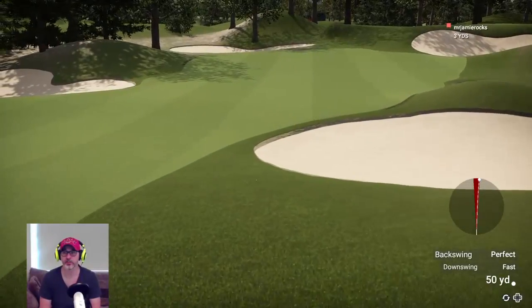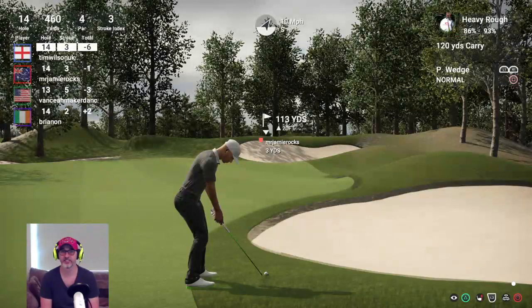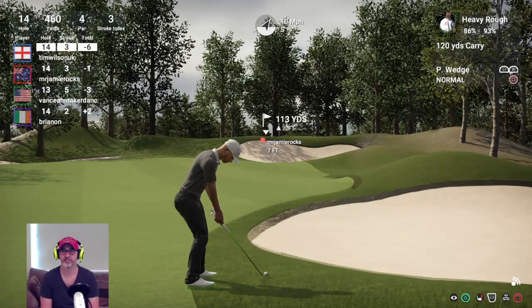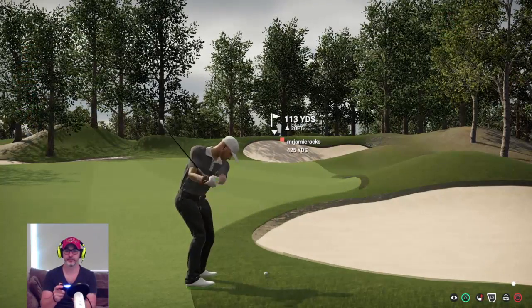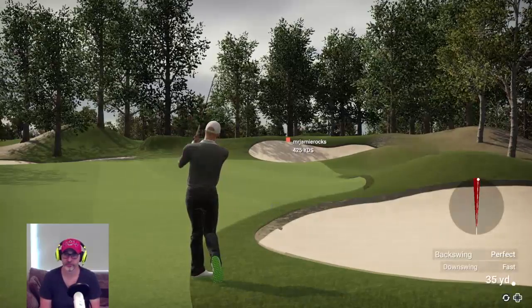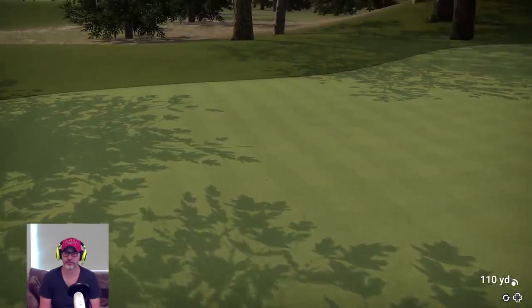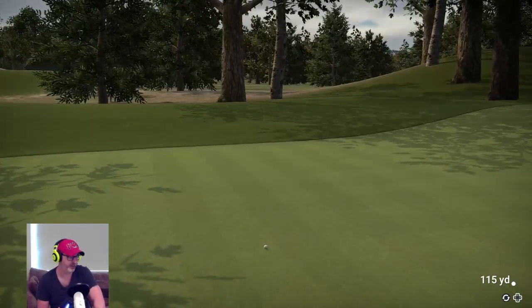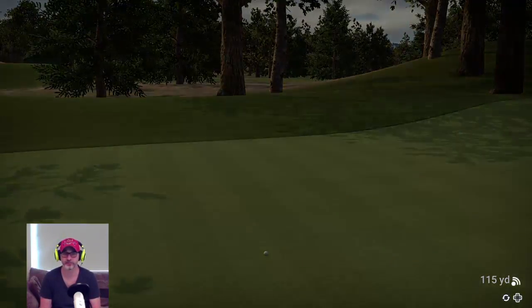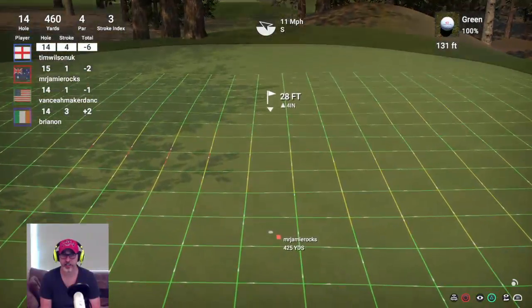Oh, I'm even worse now. No. This could be another bogey. It's on the green, but that is by no means going to be an easy par. So this is a par safe putt, guys.